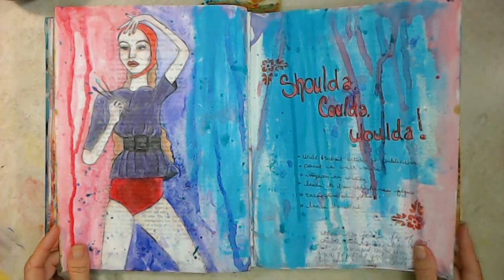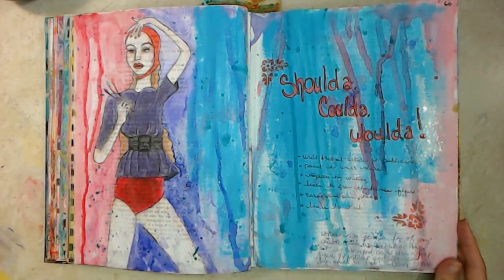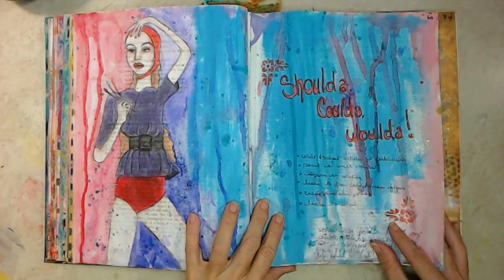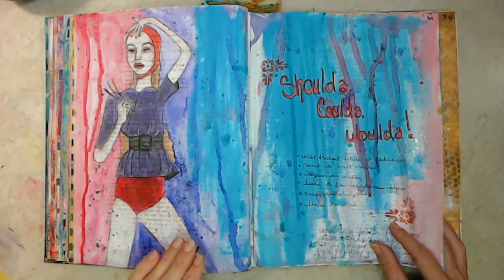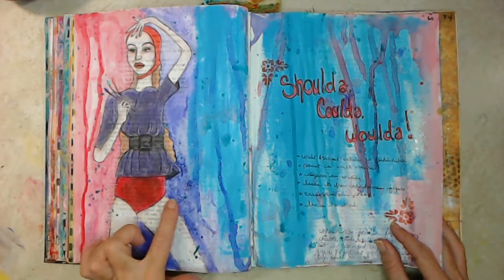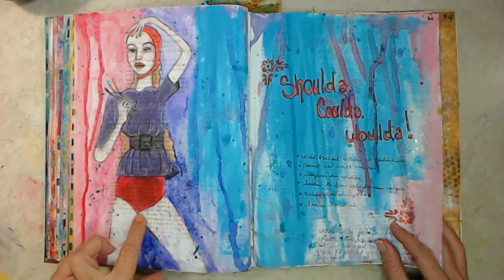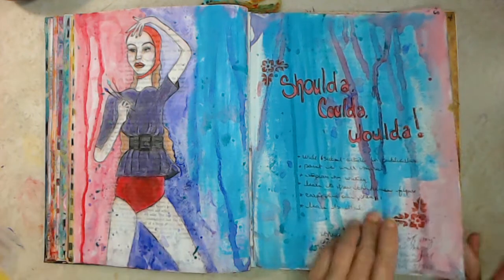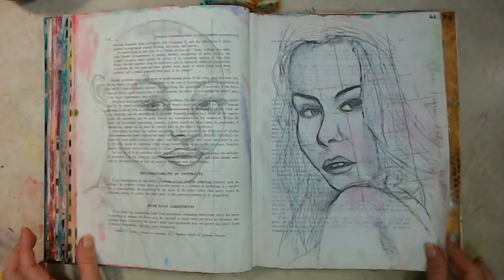This, again, I don't remember if this was an ArtGeeks, I think it was, because it was something like, do something that you don't think you could do. And I didn't think I could draw a figure at all. And, you know, she's got some issues, but it was a completed figure, and I was super, super happy with it. More face drawing.